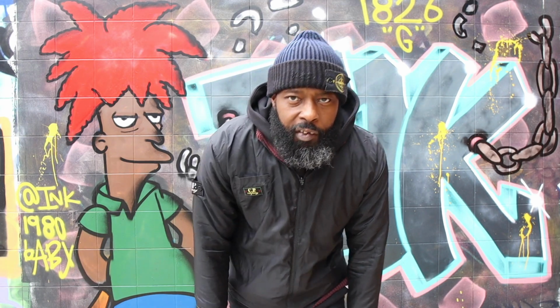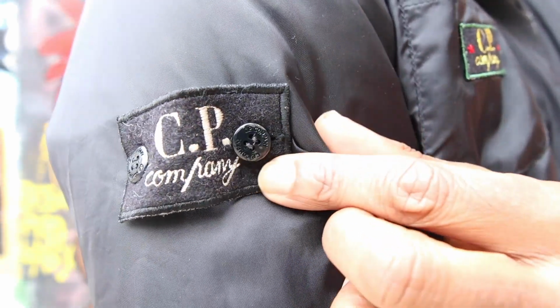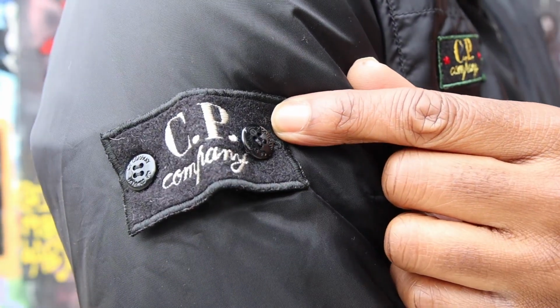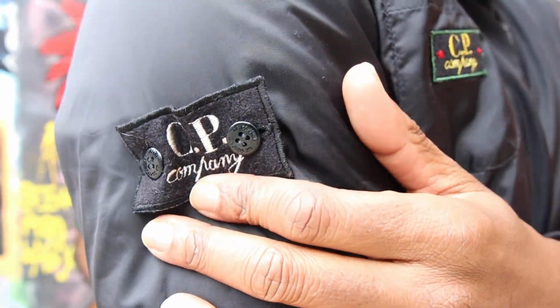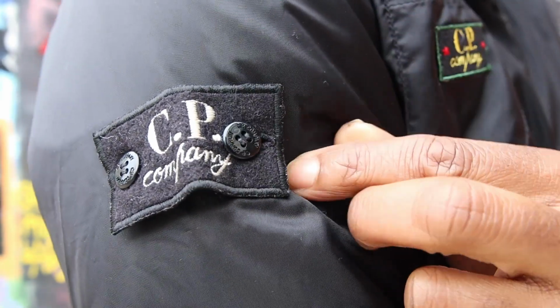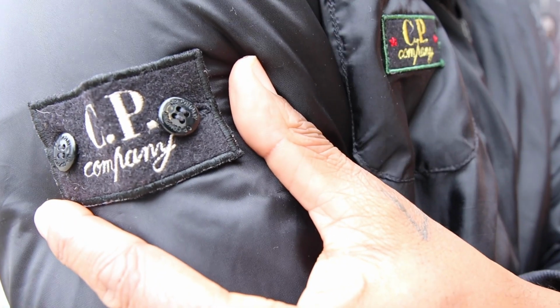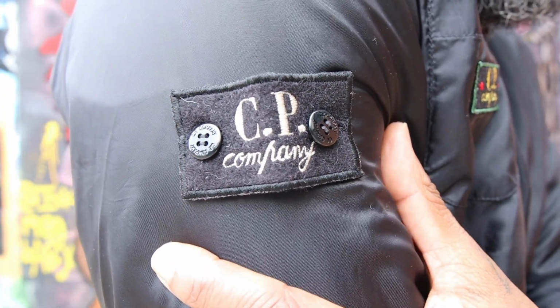Is that a bit moody? Have a look, gang. You see what it says? CP Company right there. Now the under 16 CP Companies, some of them came with this badge right here, and it's beautiful. It's my first under 16 piece with the badge, so yeah, super nice. As you can see, the CP Company, once again a precursor for the old Stone Island badge.